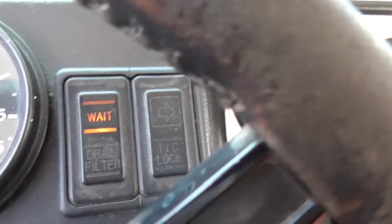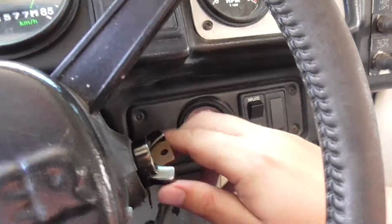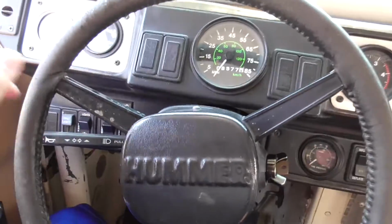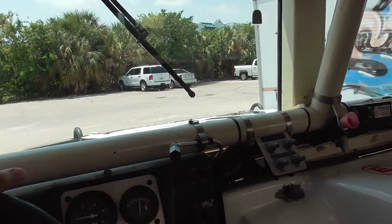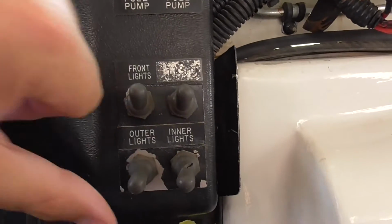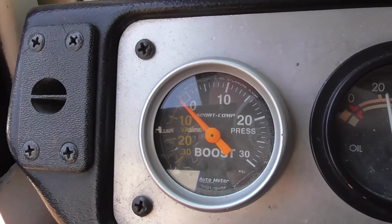Press here, make sure the glow plug's nice and warm. It'll just say wait. And now it's safe to start it. Turn the key here. And that's it, starts right up. It is very loud. I'm not sure if you guys can hear me. Over the 6.5 liter turbo diesel V8. You have things like your front lights, inner lights. But yeah, I mean, for your boost gauge.